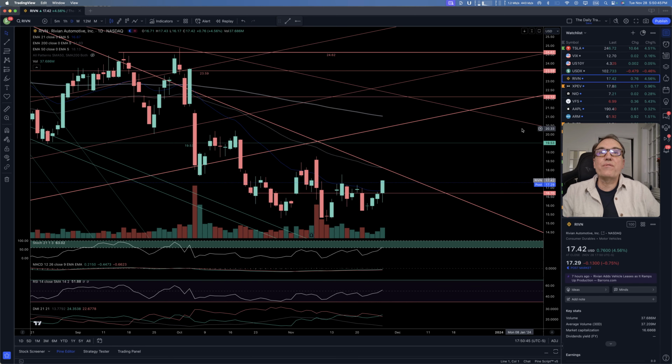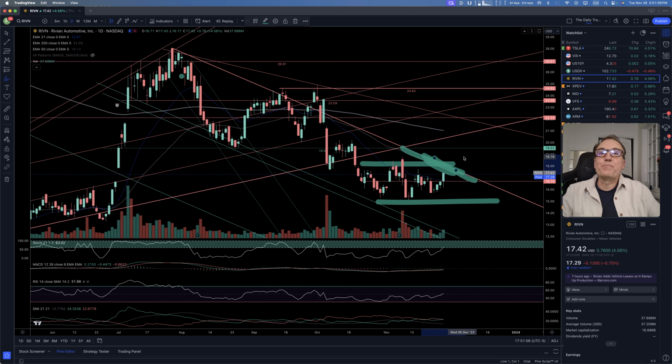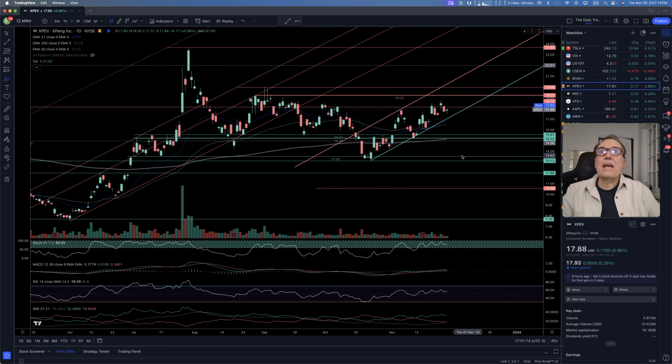So we have Rivian. Rivian is starting to go a little bit higher, almost up 4.5% today. It's still in a downward trend. So it's still not the time to buy and it has been going sideways. There's not much of a buy signal right here. But if we start breaking this downward resistance, it is going to be very soon the time to buy. Xpeng is in a bullish trend. Xpeng is going up. If you have been in since 15.57, that's great.